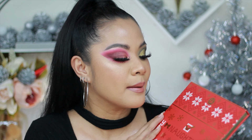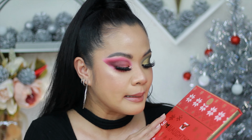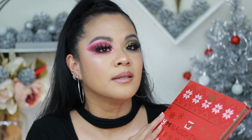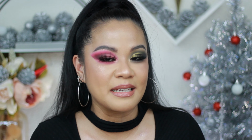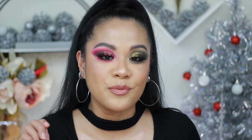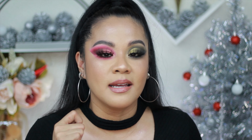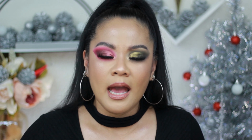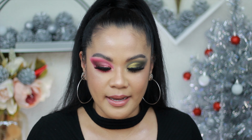So what can we say about this palette, you guys? I mean, nothing bad to say about it. Pigment, is there. I know we always say the blendability is so good. The pigment is there, you saw it in action. No complaint. Even when you pack on the color and you blend it, it does not go away. It is there to stay. So definitely in love with this palette, you guys.